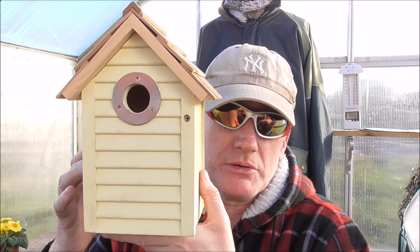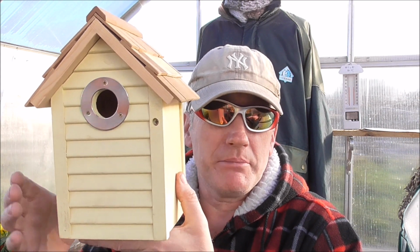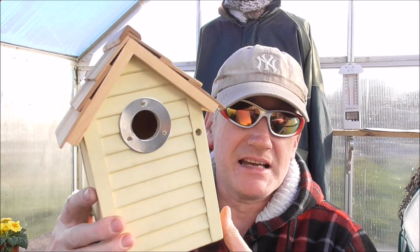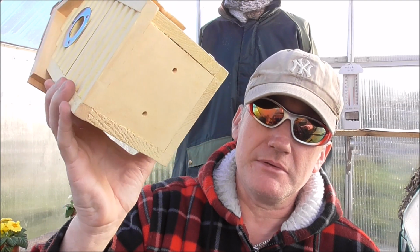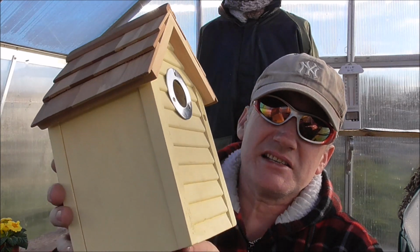So what we're going to do, I'm thinking about putting it on, there's a green cupboard in the middle of the plot, and we might put it on the north-facing side. But yeah, that's what he gave me. Absolutely fantastic, beautifully crafted, and honestly it looks really simple to make.